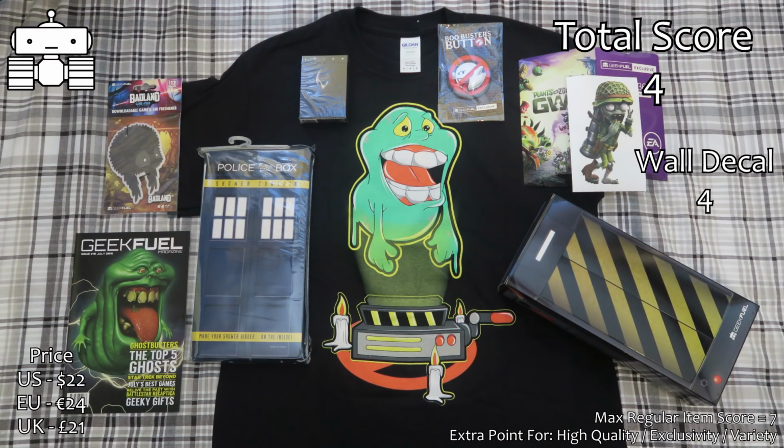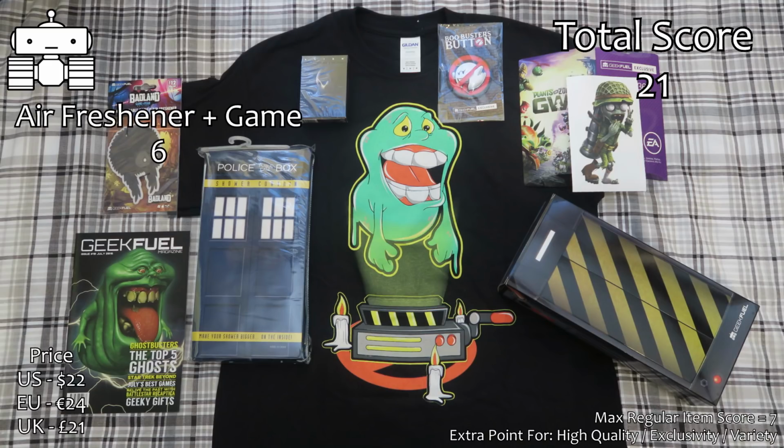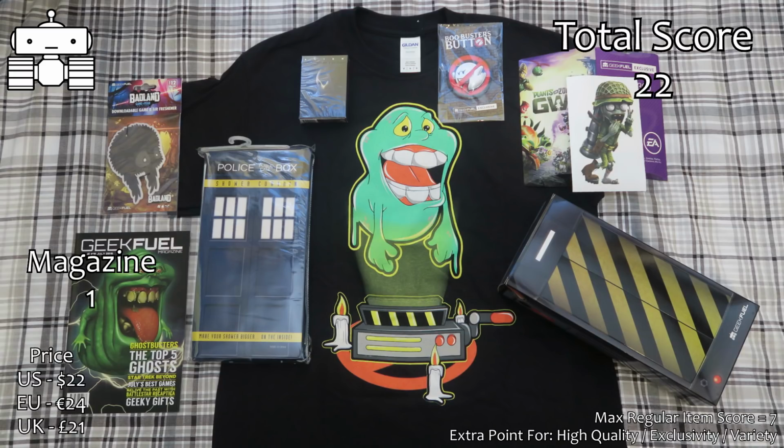Now when we move on to Geek Fuel, there were more things this month from Geek Fuel that got average numbers of points, like the badge and the playing cards, for example. But I did give the t-shirt an extra point because of the way that it was presented in the box. Little things like that do add to the experience of opening these things. And in general, it was worthy of an extra point for just being a bit higher quality.